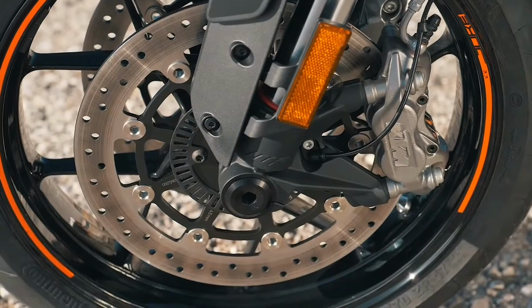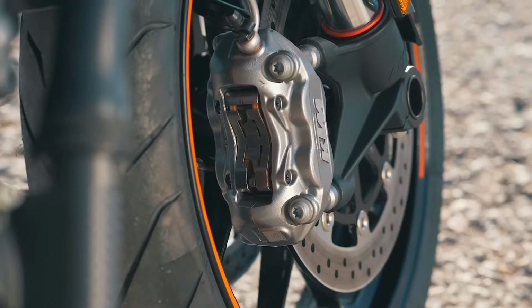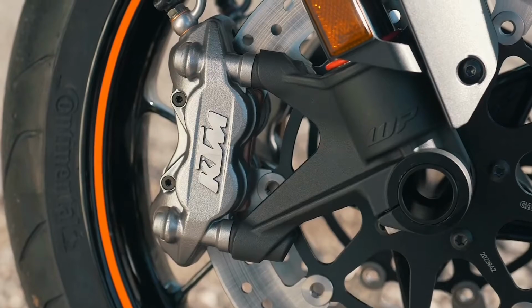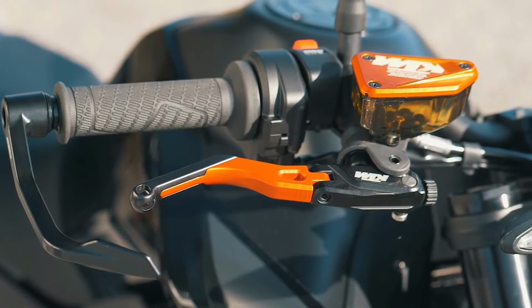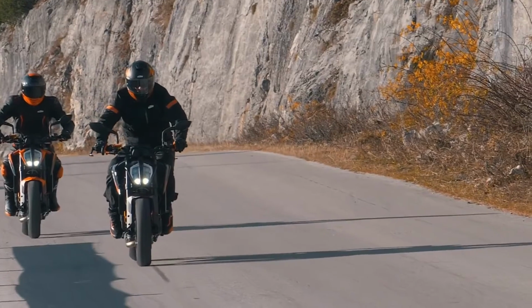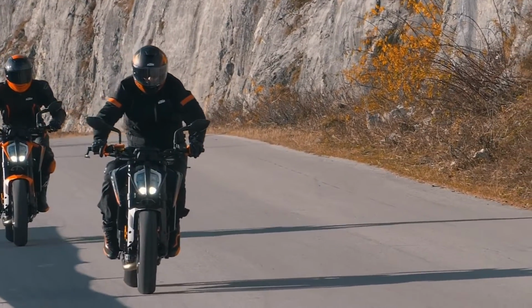We have also improved the front brake caliper and fitted them with new brake pads to match the additional power and to get closer to the KTM 890 Duke R. This improvement combined with the radial master cylinder gives the rider more braking control and increased stopping power.